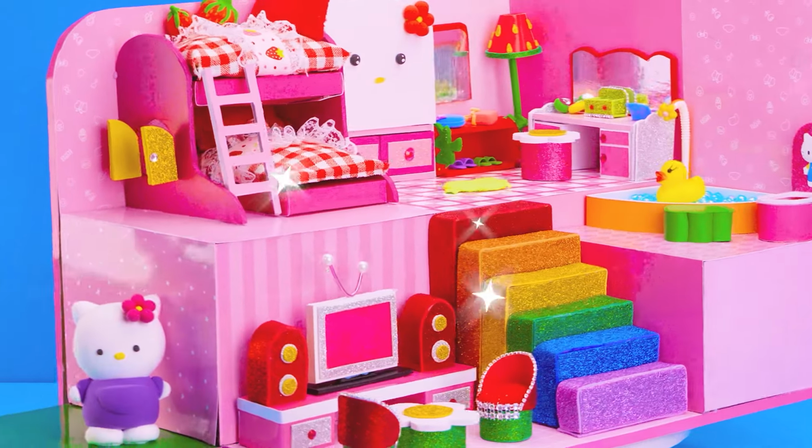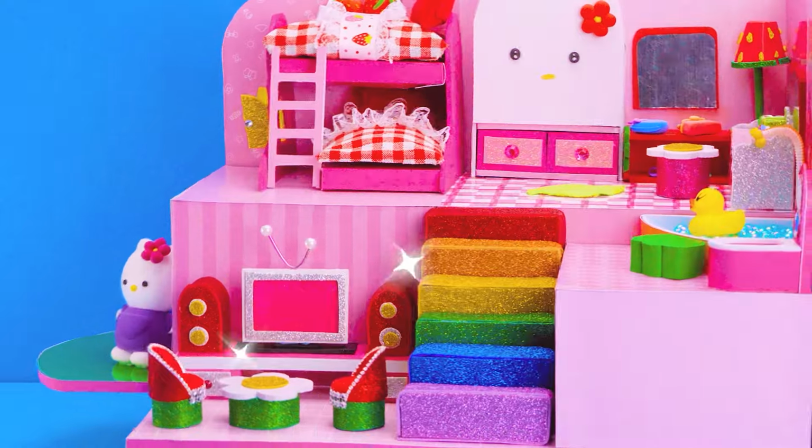The kitty house is completed. I really like this. It's so adorable, right?